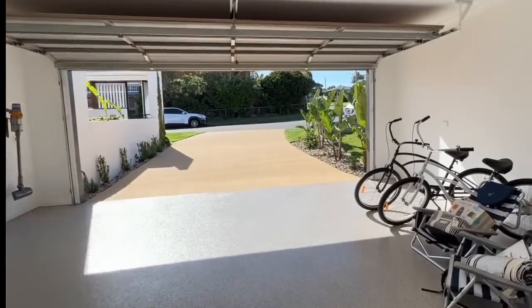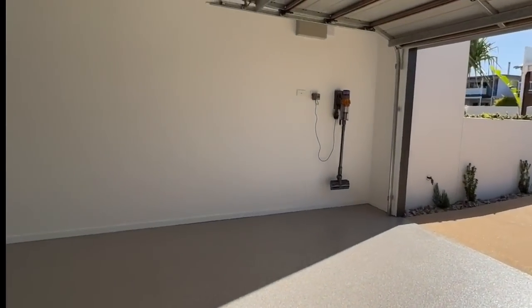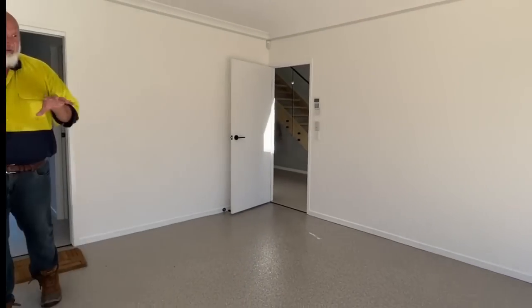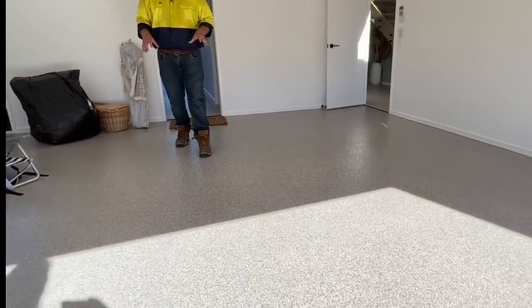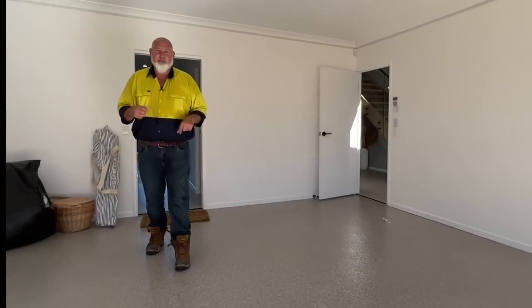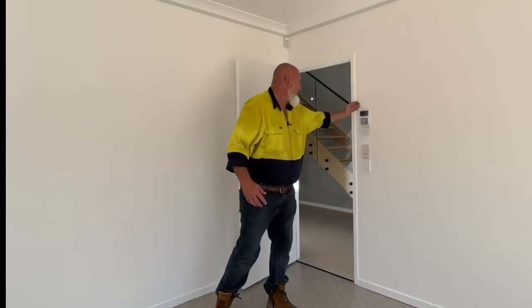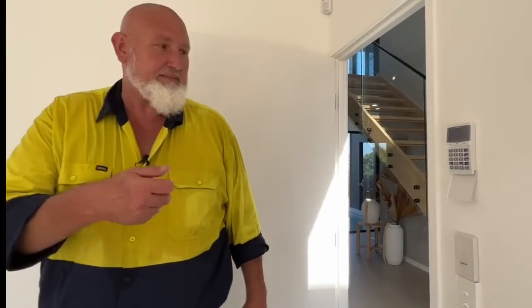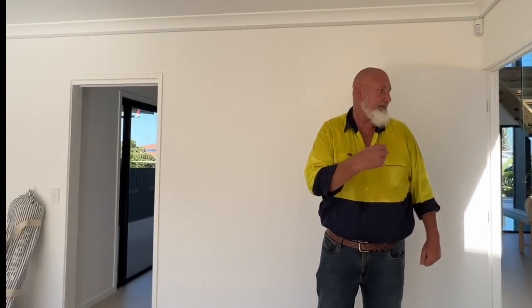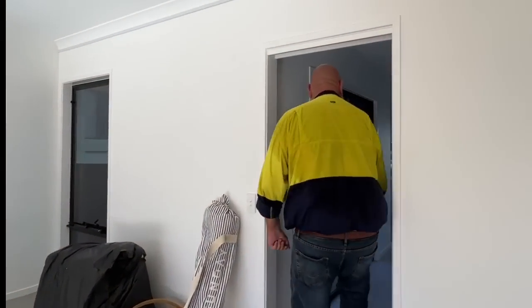So we've got a double car garage full of all good things that Joe, Tracy and Bree will talk to you about afterwards. But I just want to bring your attention to the floor. We've got this beautiful epoxy finish on it. It looks fantastic. One last feature I want to show you is the pool. Oh, the security system. Thank you, Bree, for reminding me. We've got the security system here. Quickly, you'll have alarms and remotes, so you can turn the alarms off from your car. Come through and we'll have a look at the pool.